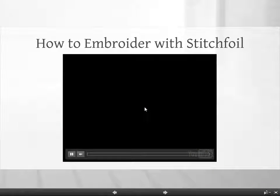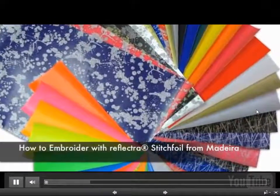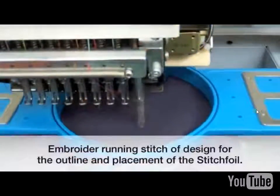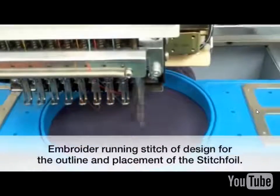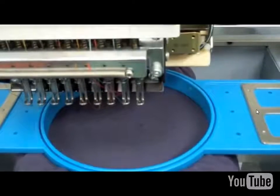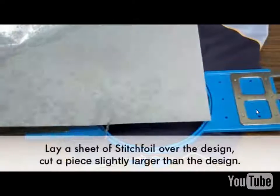In the second video, we're going to show you just how easy it is to embroider with reflector stitch foil from Madeira. You can see here this is the 40 colors that we have available. You start by stitching the outline of the design. Here we're using a stock design that was digitized for an applique. When digitizing or looking for designs, be sure that they have a satin stitch outline.